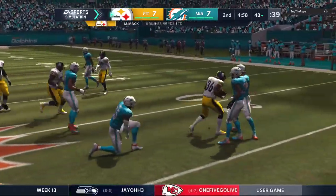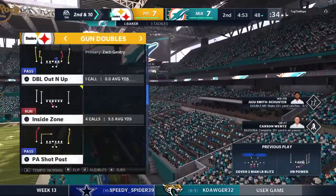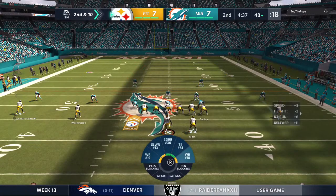Perfectly executed crossing route. No gain on the play. It'll be 2nd down. As usual, the hallmark of a good run defense, linebackers making plays near the line of scrimmage. Absolutely nowhere to run there.